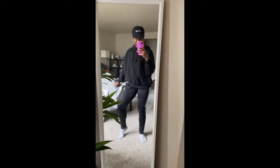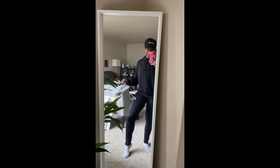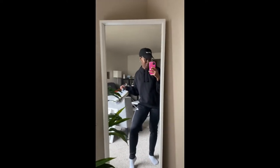So anyway, here's my outfit. Not that y'all care about that though, but here's my outfit, here's my shoes. What we're not gonna do is wear shoes on my carpet. No, we're not gonna do that.